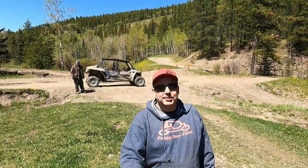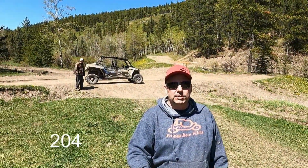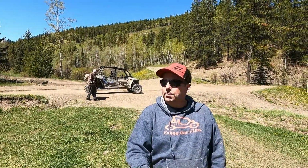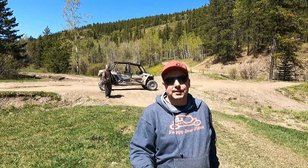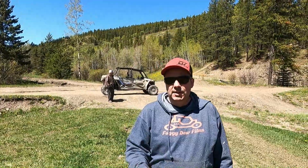Alright guys, we think we made her to trail marker 204, which is directly behind us here. So we're really hoping that's it, because that will be the trail that will take us up, if we can make it, to the top of the world. So we will see.